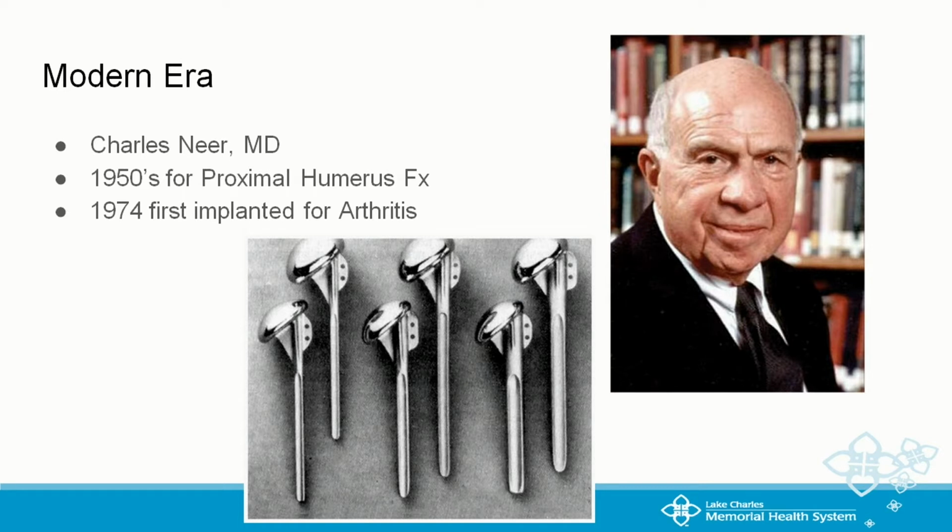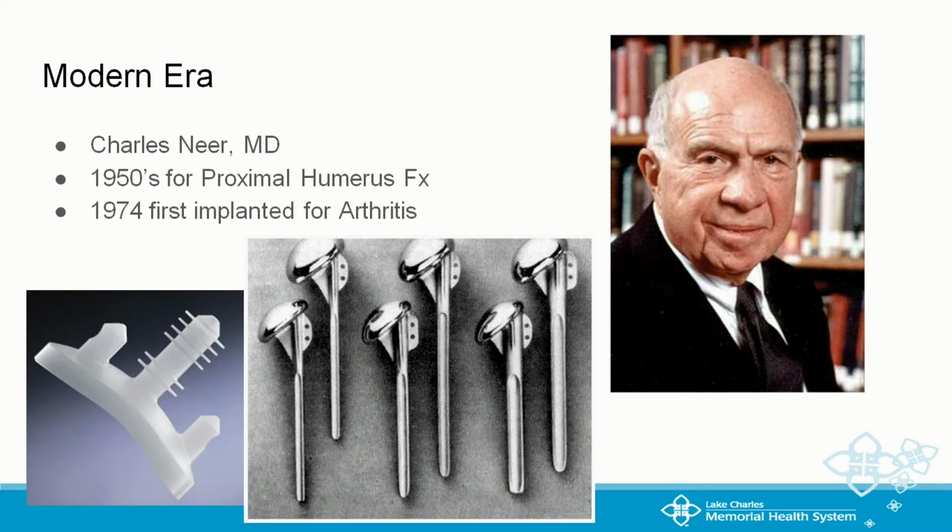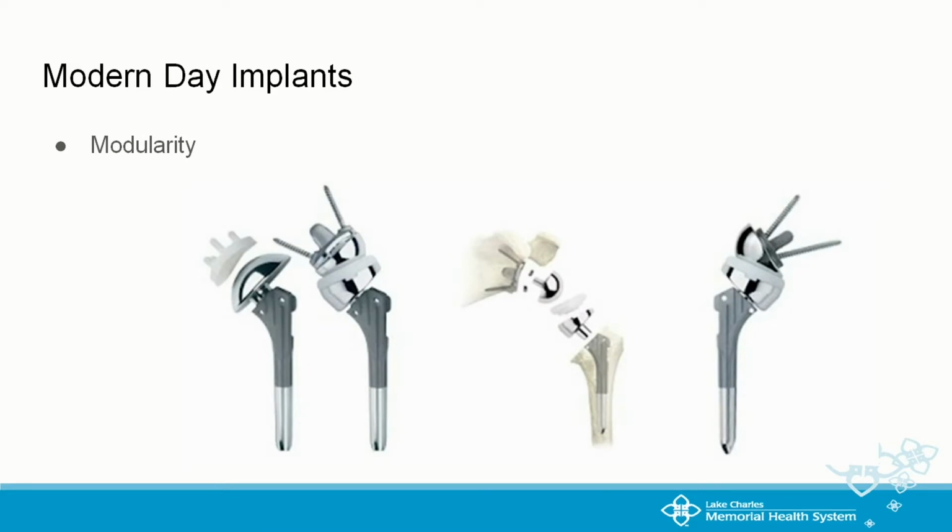He started putting not only the implant you see here, but he also started putting something on the cup side, on the glenoid side. So talk about the shoulder being a ball and socket joint. He was originally just putting in the ball. Now he's putting in a new socket. And you can see that socket here. This is a glenoid component, or not modern day socket component. And these are our modern day implants.